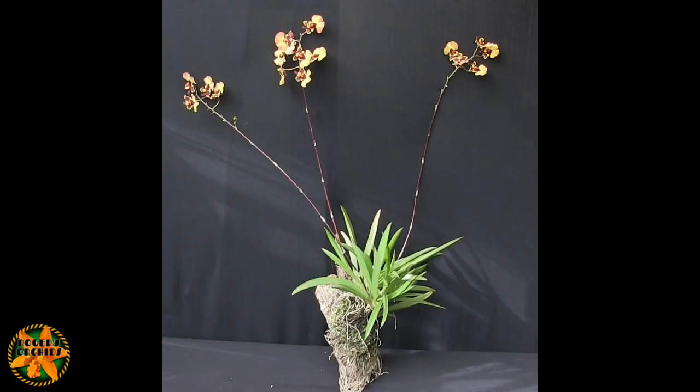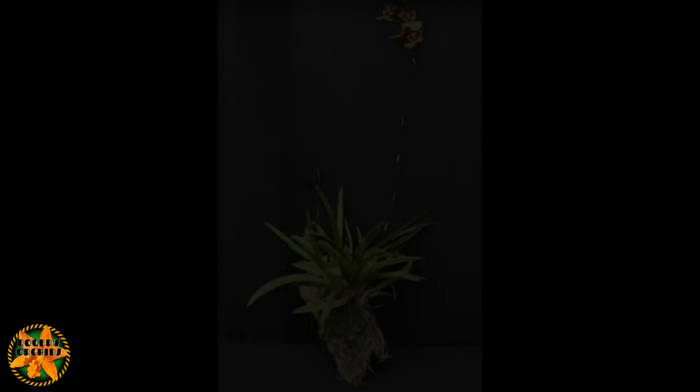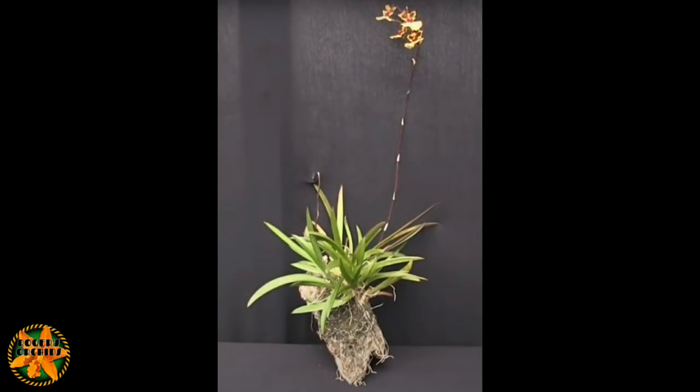Anyway, this is one of my better Tolumnias. It grows well, it's got a good root system, and the best ever 3 spikes at the same time. And we're now in June, and one of those spikes is still there. It's still actually there. You'll have to excuse the beeping, my loaf's just finished. Yay, fresh bread. Yeah, so the blooms on this had lasted an awful long time.